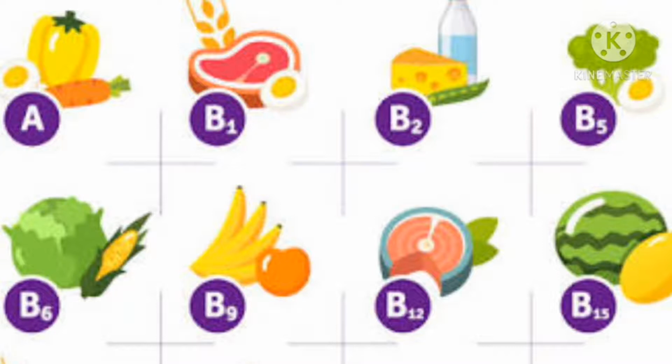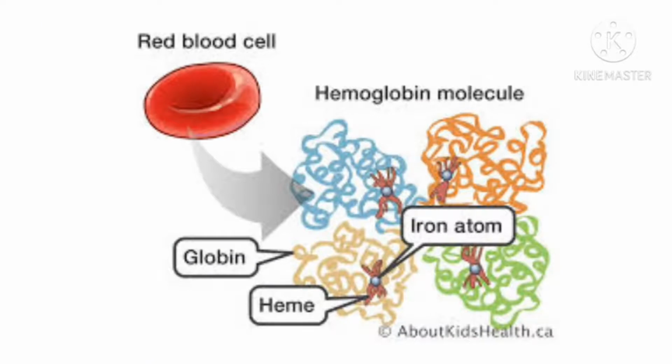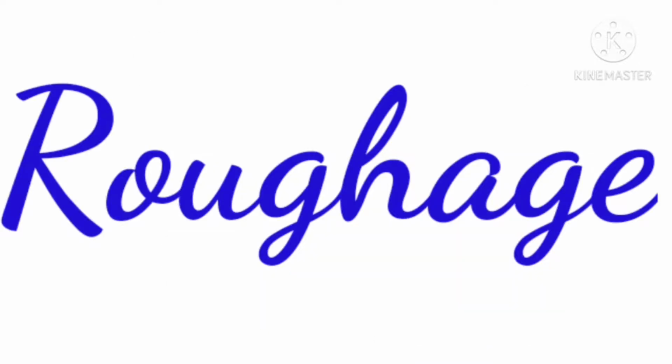And the third one is protective food. Protective food helps us to fight diseases. It is rich in vitamins and minerals. Minerals like calcium build strong bones and teeth. Vitamin E is good for our skin. There are lots of vitamins and minerals in our body to perform different functions. They help us to stay fit and healthy. And also, they give good vision, healthy gums, and glowing skin.